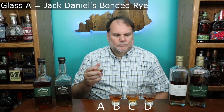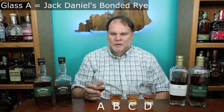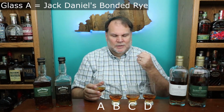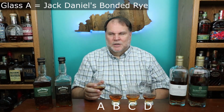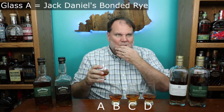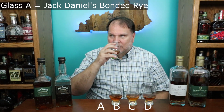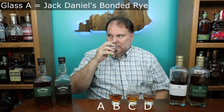All right, this one is a lot spicier than I was expecting on the first sip. It's very, very peppery, just immediate pepper spice on this. Nice warmth, borderline hot, so it's a really warm sip. Stays on the tongue a lot.